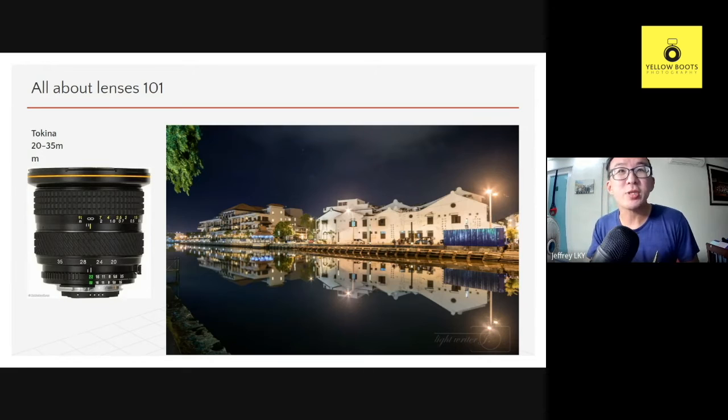So people always question me, say, "Hey, old lens very sharp, man, very good, man." But if you look at this place, I took this at Malacca. This is an almost 20 to 30-year-old lens. And you look at it, the picture, there's nothing wrong with it. It's sharp, it's contrasty, there's no issue. Okay? Anyone got questions, ask me later.